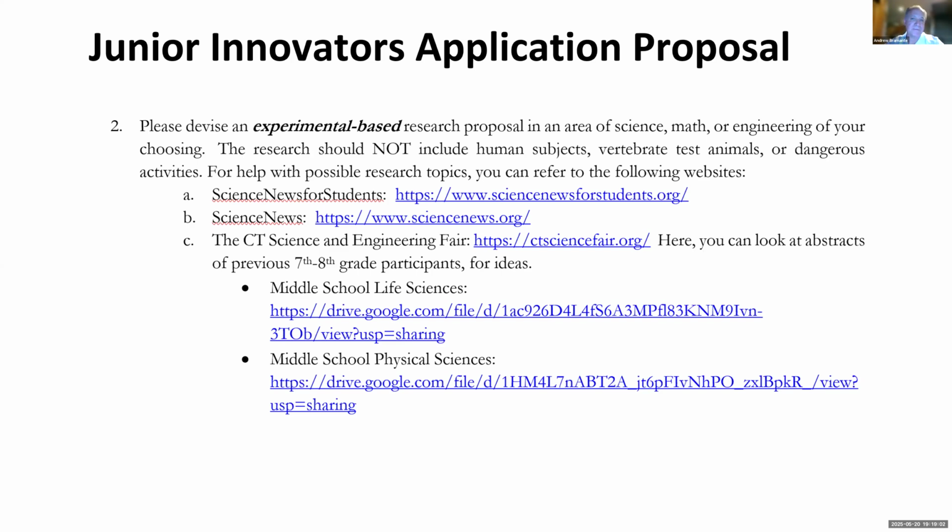So go to the science fair. Science News is another one. Science Daily is another. Science News is run by the Society for Science in the Public, which is really the agency that runs all of these science fairs, whether it's ICEF, whether it's Regeneron, or whether it's the Junior Innovators Challenge. So check all that stuff out and see what happens.